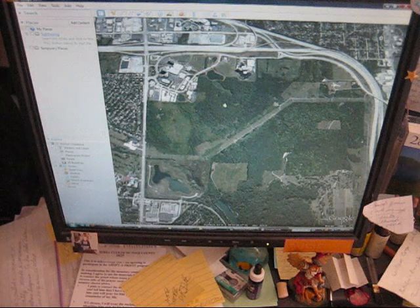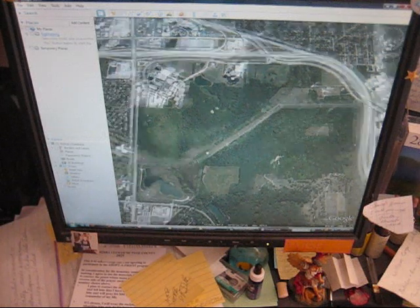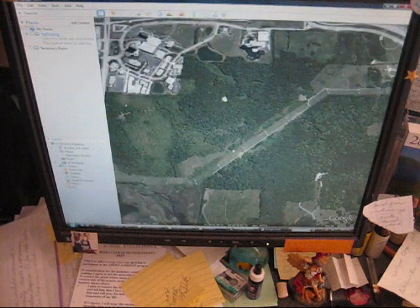And this picture doesn't even reveal it, because this was taken in 2007 on October 11th. The shrubbery at that time of year will not be as strong as it is now here in August.